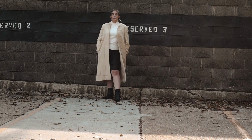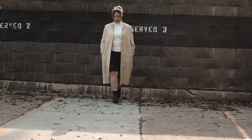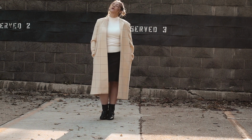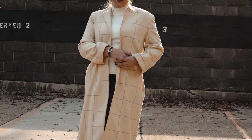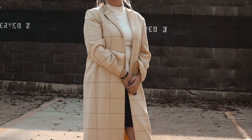It's nice to not have all stark white and to have something a little warmer in tone that's not exactly the tannish beige color that the Kenneth Cole jacket is. It's just another nice way to include a pattern as well, something that is not too crowded, not too busy.